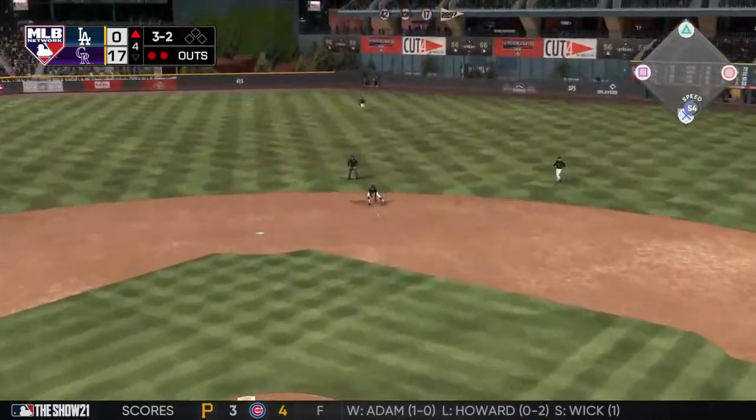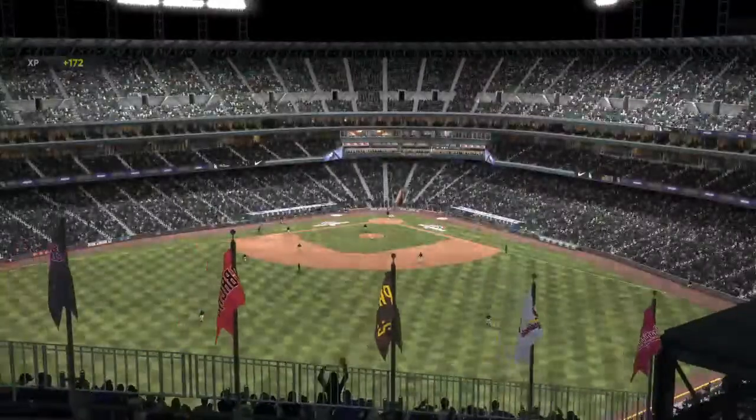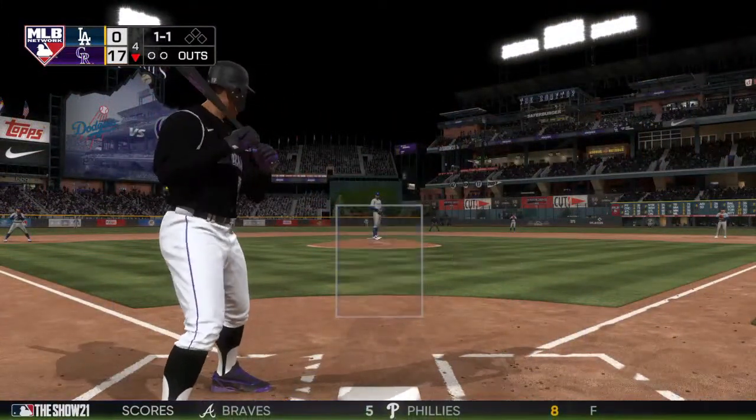Hit back up the middle. Throw on to the first baseman, Murray. Bottom of the inning now, and that'll bring up the pitcher, Juan Marichal.